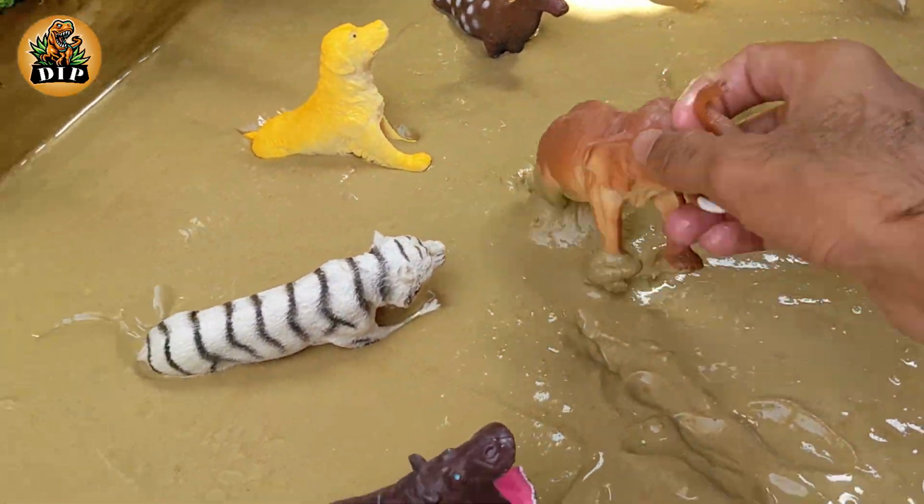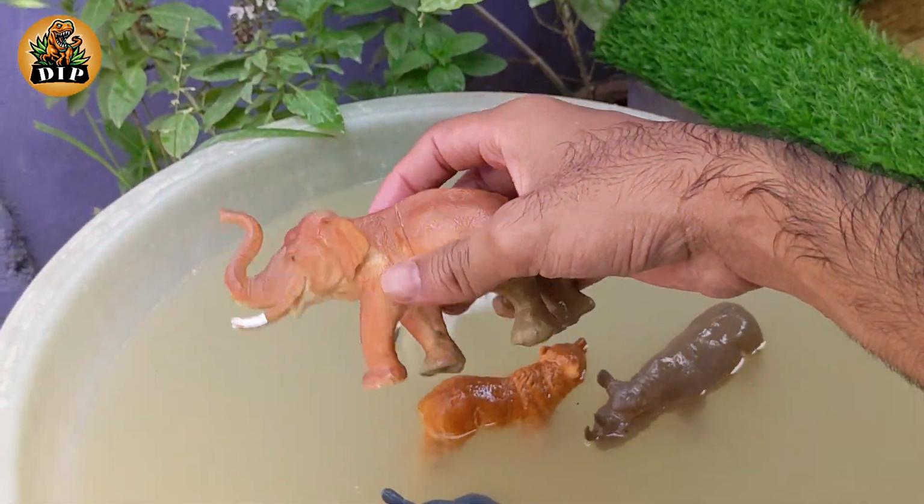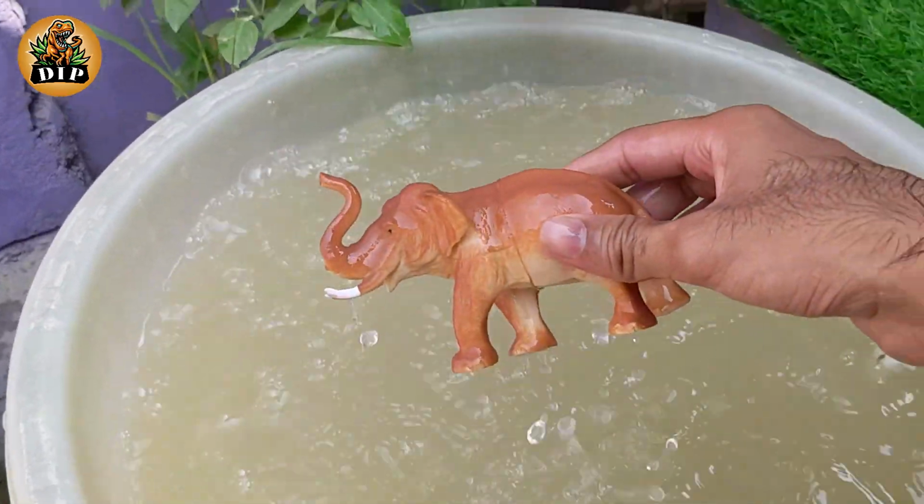And the next animal is the heaviest animal, the elephant. Elephants are known for their large ears, tusks made of ivory, and their trunks.